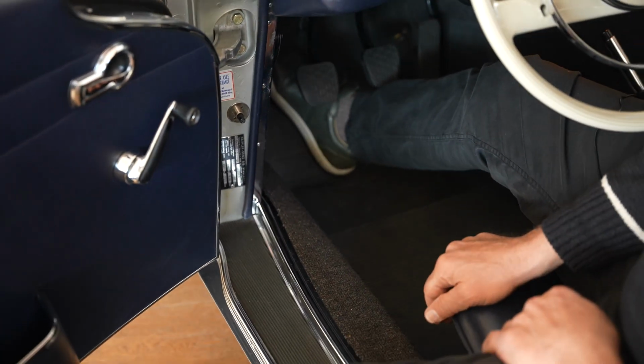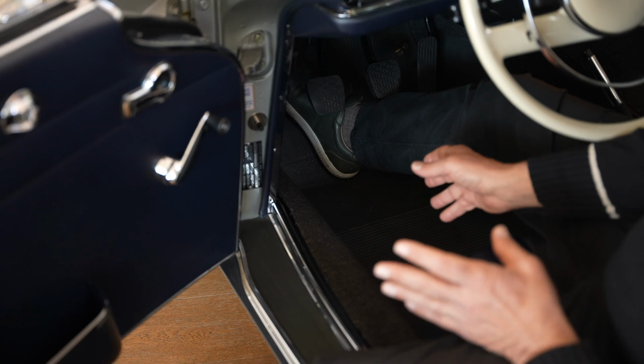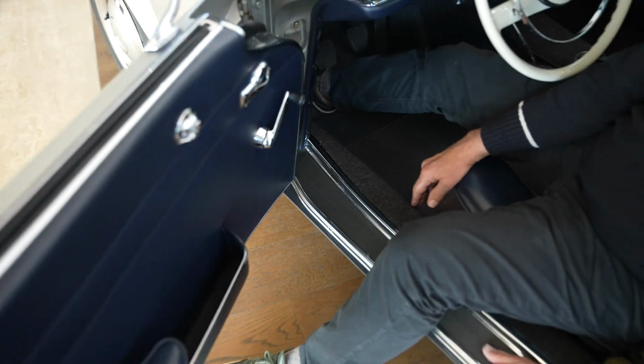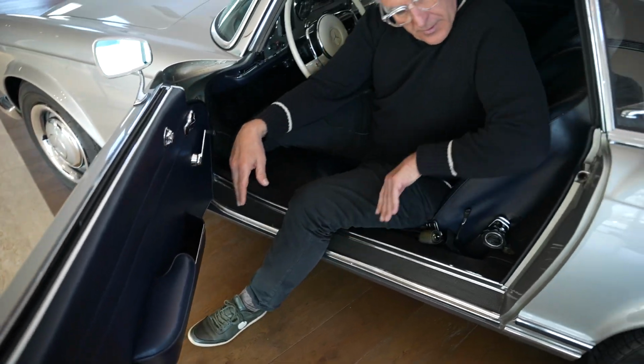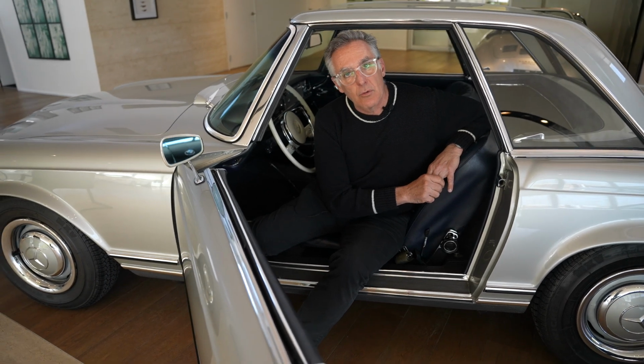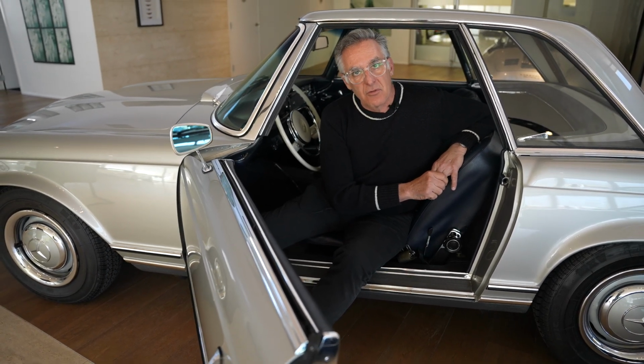The carpet is, I'm not going to call it absolutely perfect because it's got a tiny scuff mark where his left foot must have worn through it a tiny bit, but the carpet's virtually new. The trim pieces in the sill are new. The door panels are brand new. And it just shows, if you have one owner who loved the car, this is what you end up with years later. Let's look at the trunk.